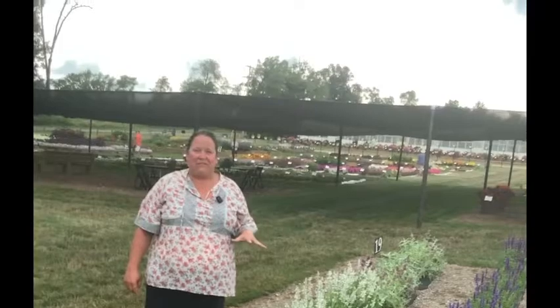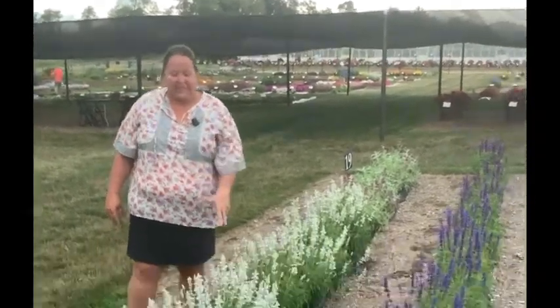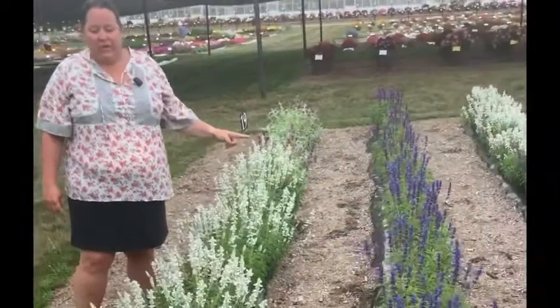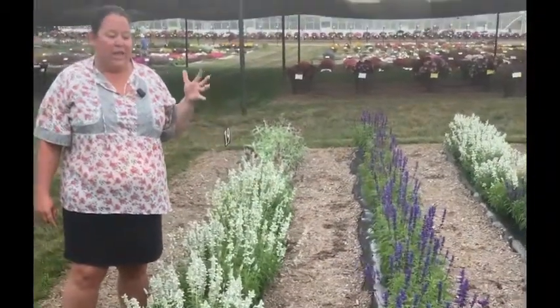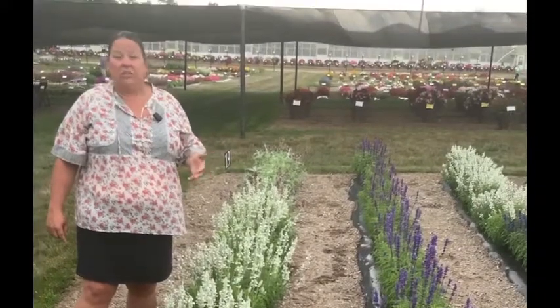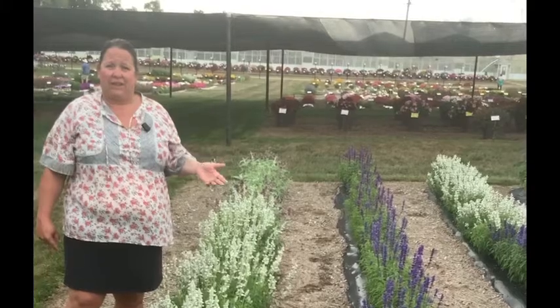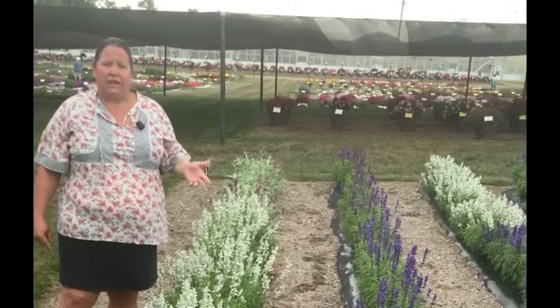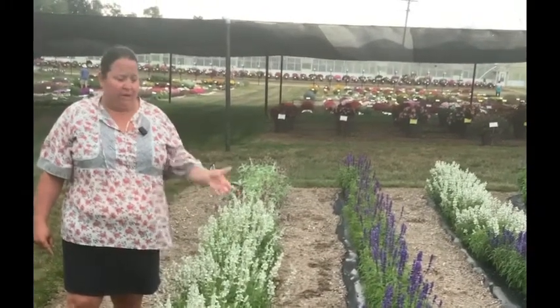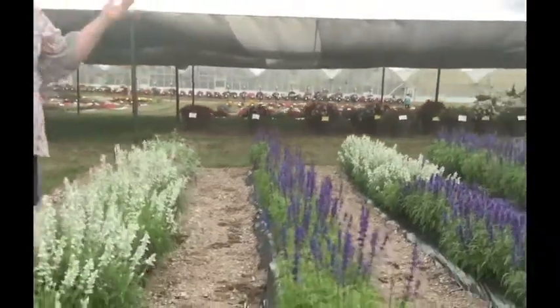Two of my favorite varieties of Salvia farinaceae are the Victoria White and the Victoria Blue. You really can't beat these two. They're both propagated from seed, which means that they are a cheaper input than some of the newer vegetative varieties out there. That's one of the reasons that they're my favorite. Also, you can see by their performance here in the rows that they hold up just as well as the vegetative varieties we have.